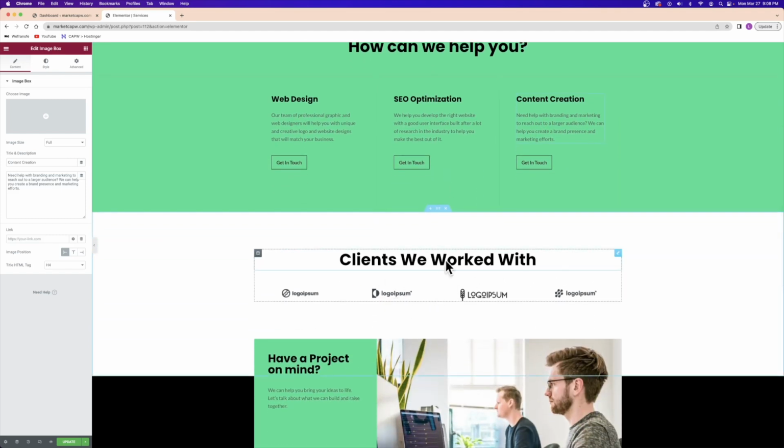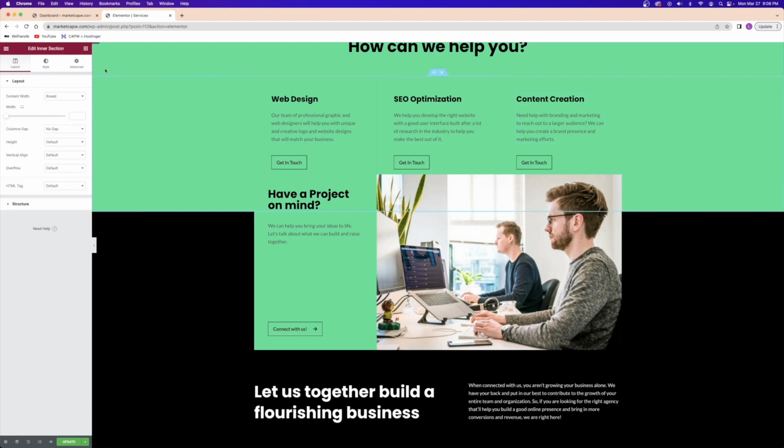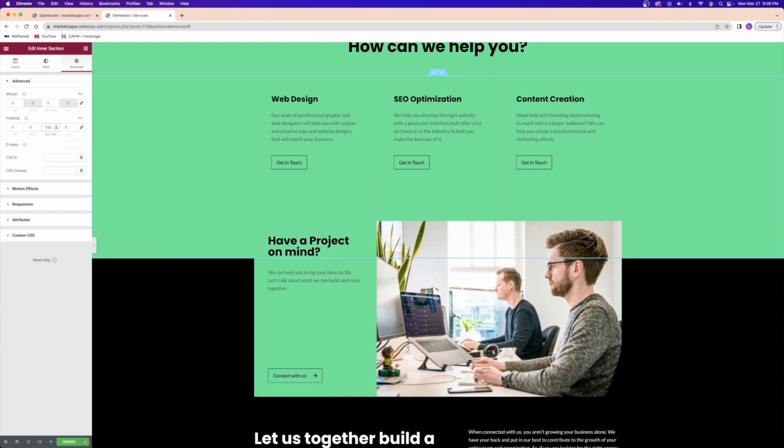Again, if you guys don't have the social proof, you can literally just delete this section and it's going to pull this image up. And you'll notice that the image is kind of encroaching up here. So what you can do is you can edit this section, go to the advanced tab, and just add some padding on the bottom. So let's just say like 100. Let's do, yeah, 100. Actually 150. And we no longer have the social proof right there. Perfect. We'll click on update to save.